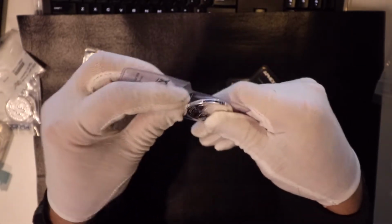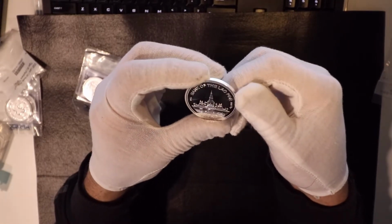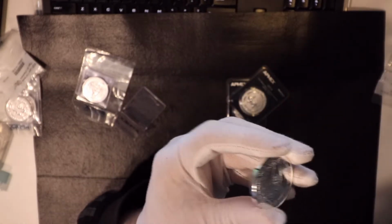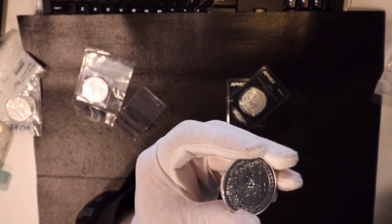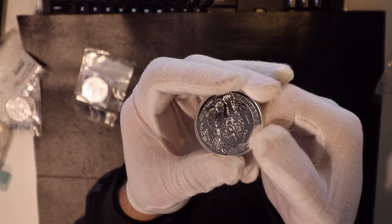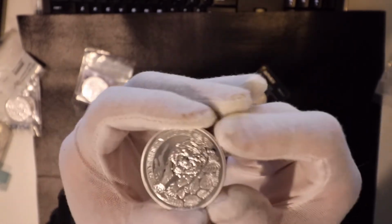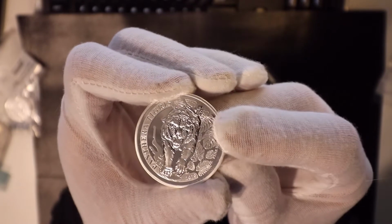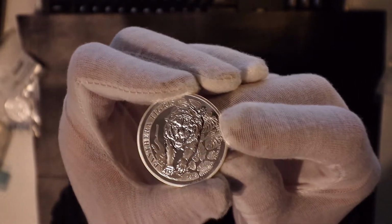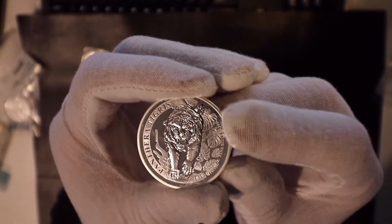It's a beautiful, nice coin. It says Bank of the Lao. It's kind of a new coin from Laos, the Indo-Chinese tiger, Panthera tigris. I like all these animals.